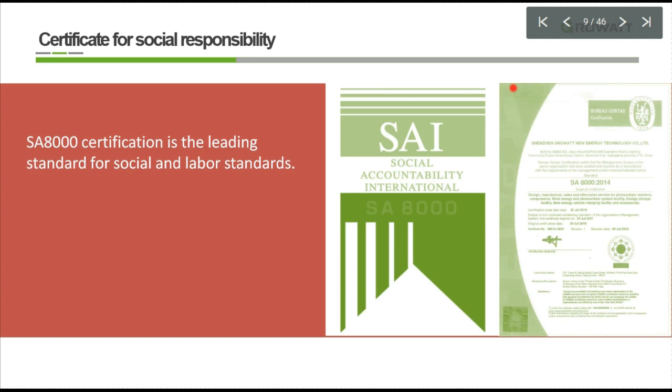There are a lot of prejudices about Chinese companies, and Growatt is aware of that, and Growatt is also aware of their social responsibility. We've got the SA 8000 certification, which is the leading standard for social and labor standards. So our laborers, our workers are actually being treated well, which is unfortunately not always the case for a company this size.